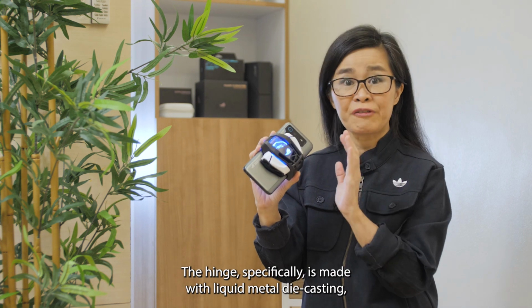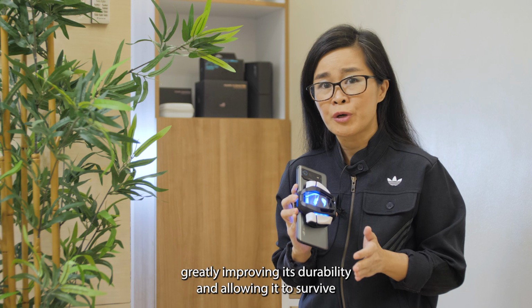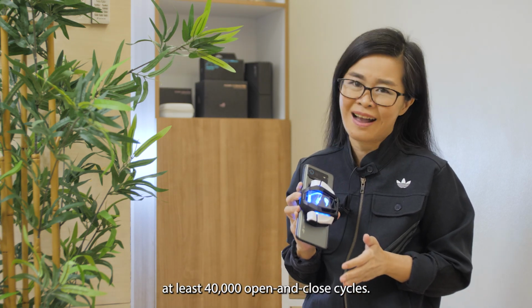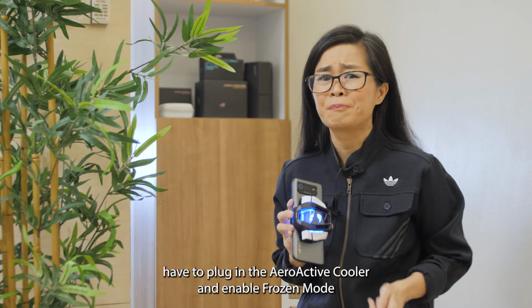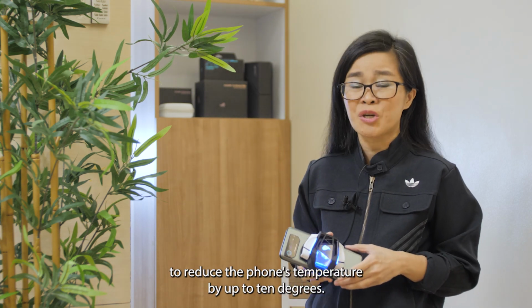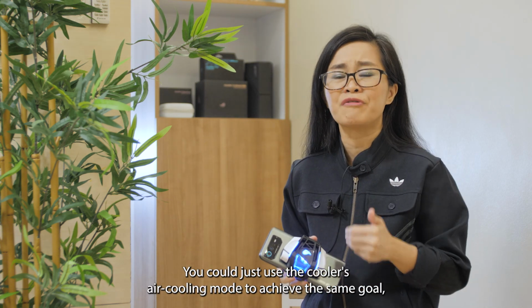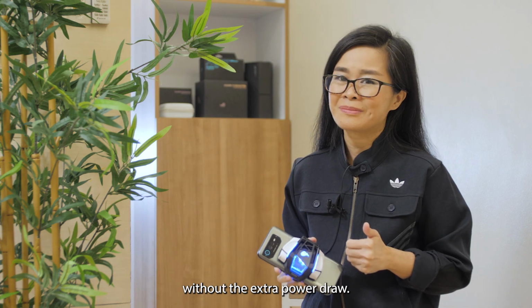The hinge specifically is made with liquid metal die casting, greatly improving its durability and allowing it to survive at least 40,000 open and close cycles. ASUS says that it is so effective that you don't even have to plug in the Aeroactive cooler and enable frozen mode to reduce the phone's temperature by up to 10 degrees. You could just use the cooler's air cooling mode to achieve the same goal without the extra power draw.